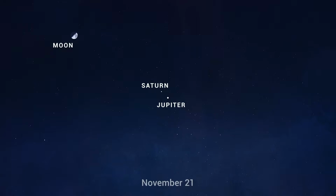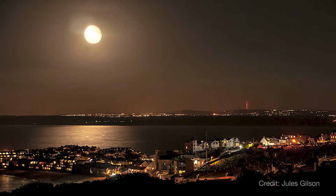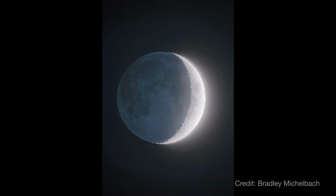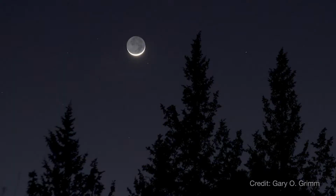You may have marveled at how brightly a full moon can light up a nighttime landscape, but have you ever noticed how Earth can illuminate the night side of the moon? This eerily beautiful glow is called Earthshine. It's sunlight that's been reflected off of Earth, then bounced off the moon and back to our eyes.